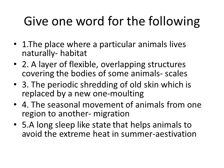And then give one word for the following. First one, the place where a particular animal lives naturally. It is called habitat. Second one, the layer of flexible overlapping structures covering the bodies of some animals. It is called scales. Third one, the periodic shedding of old skin, which is replaced by a new one. It is called molting.